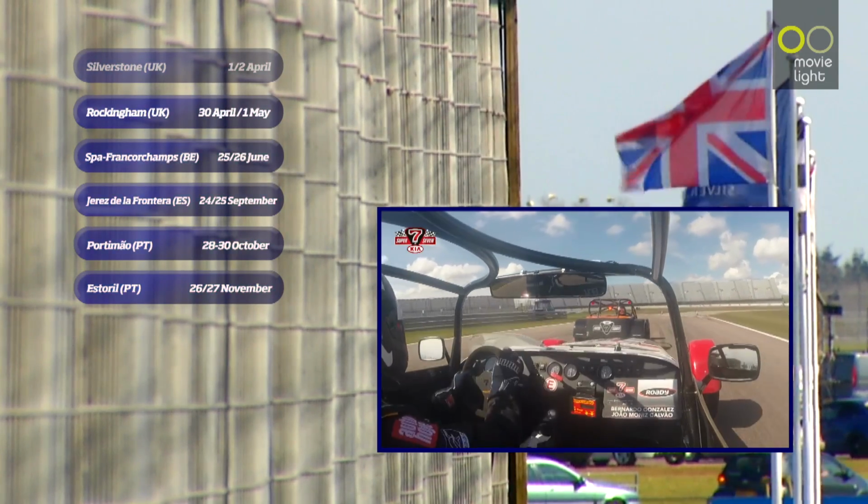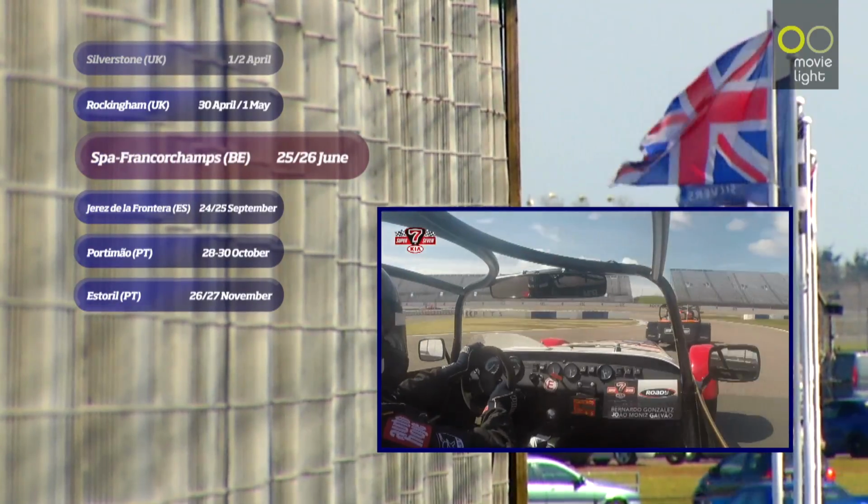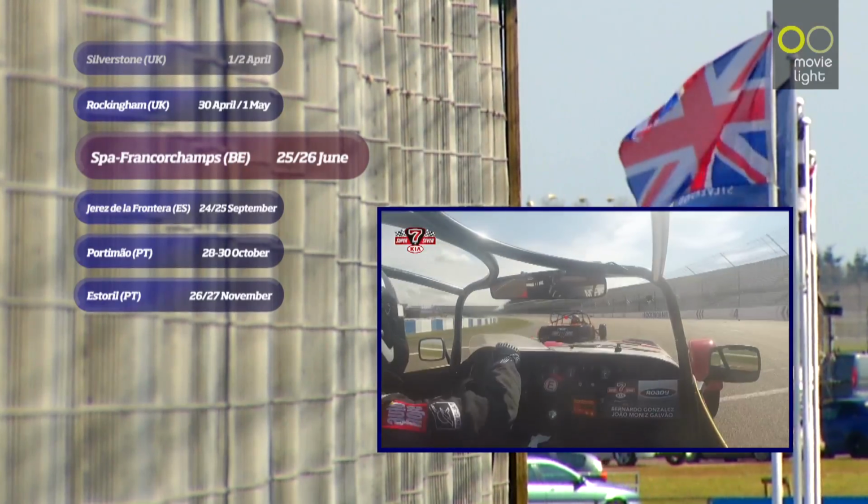The next round of the Super 7 by Kia Trophy will go to Spa-Francorchamps in Belgium for the last extra round of the season. 65 cars are expected in the starting grid. See you there.